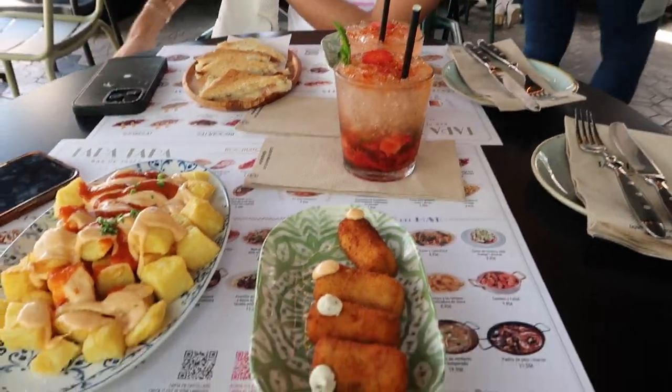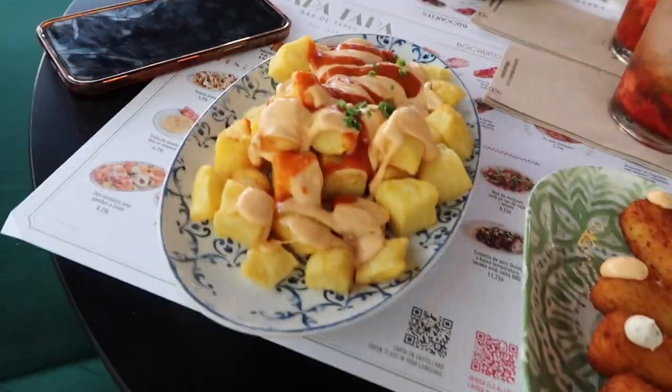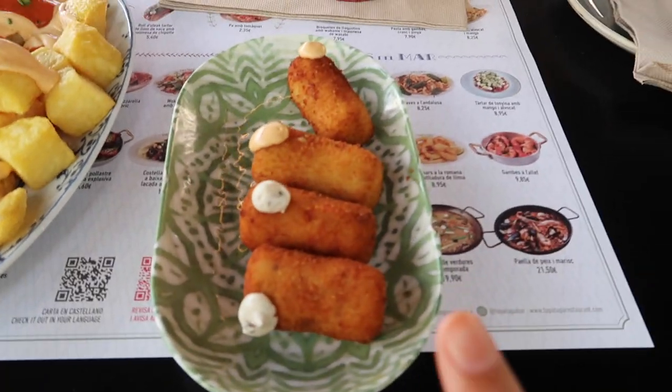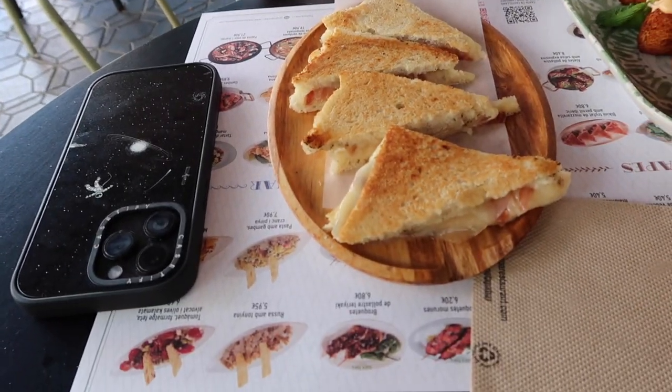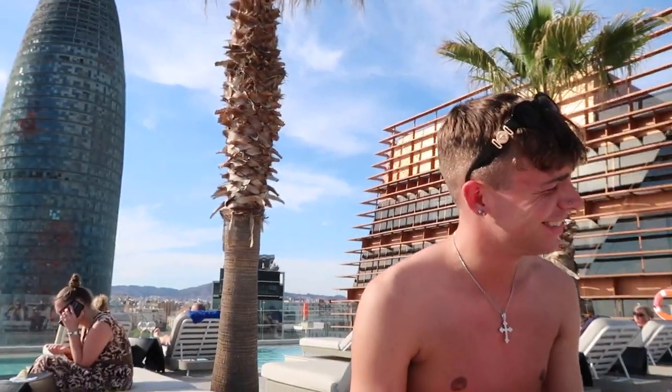Thank you. Wow guys, we got 2 pink mojitos to start the trip off. Patatas bravas, ham and cheese croquettes. We got the same, and then mac and cheese and ham toast. Just a ham toast thing. Feels a little bit like that patatas bravas is giving me a bit of a belly.